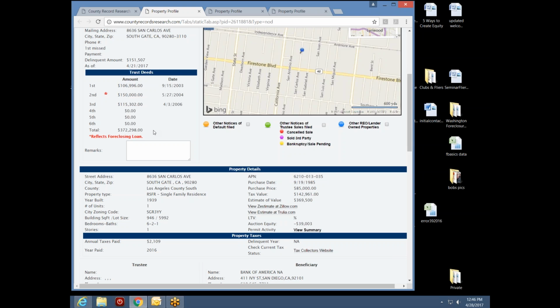I don't see it happening unless either it's a short sale or I picked this property up at the auction by bidding on a second at 150, knowing the first is only owed 1, but I don't know that. I don't know what the senior loans are owed. If they owe 151 on the second, what do they owe on the first? There's a lot of unanswered questions here.